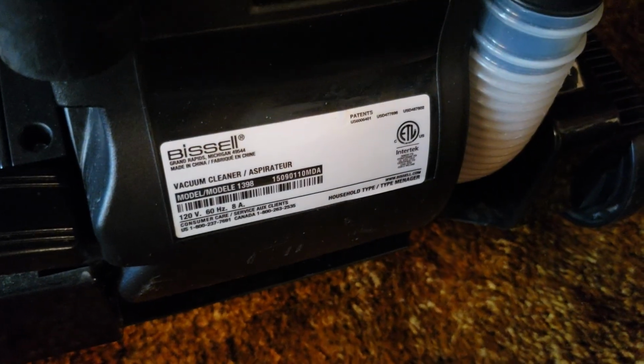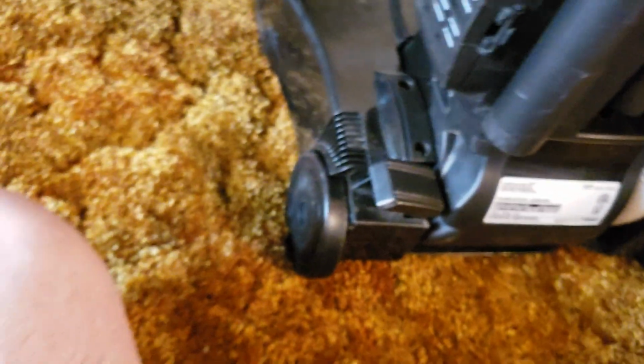Here, I actually got that. But yeah, so this is the outgoing 1398 model. You can see this particular example is from 2015. And this is one where it required a lot of maintenance.